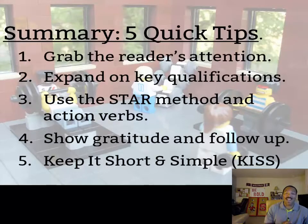All right, so 5 quick tips. That first paragraph, you want to make sure that you are interesting, that you're grabbing that reader's attention, because they're going to be reading a lot of cover letters. The next thing is, in paragraph 2, you want to pick some key qualifications from your resume that are specific to that job, and you want to expand on them.